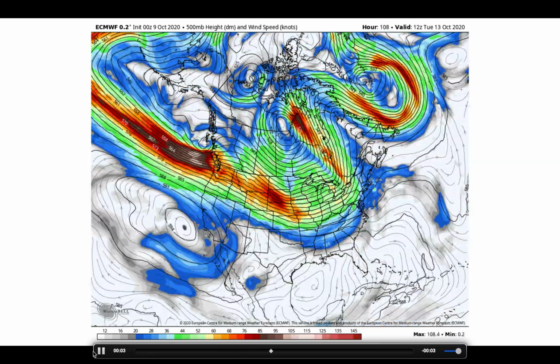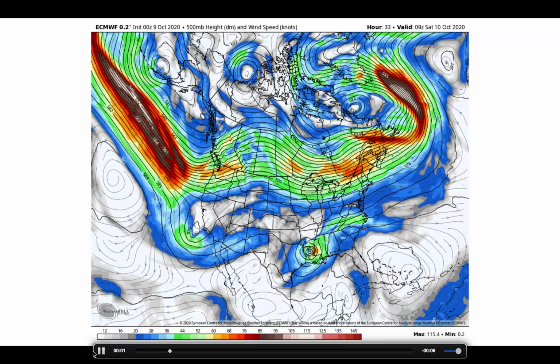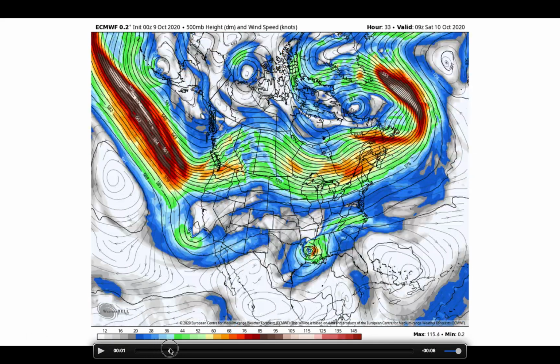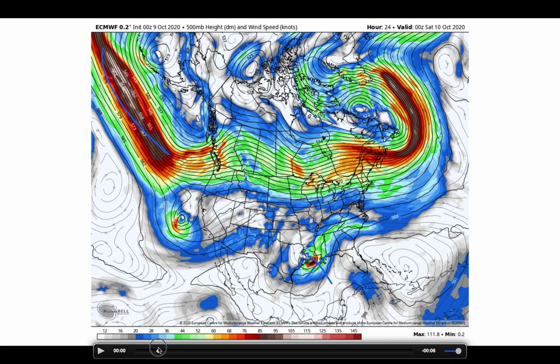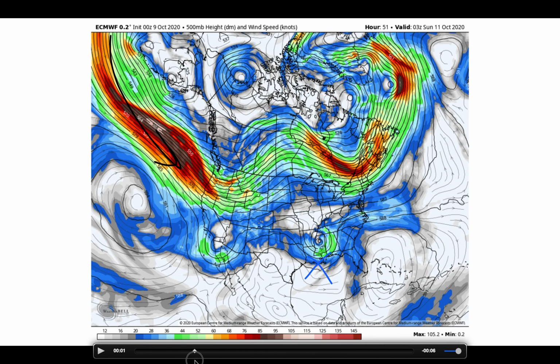You'll see the trough set up right there, and now watch these waves just pinwheeling around it at this point as we get to the end of the loop. So I'll show you what happens here. Again, we start off on this weekend. We've got Delta down here. We've got our big jet extension across the Pacific approaching from the west. We've got the big trough across the North Atlantic. So we're caught between as we go through the weekend.